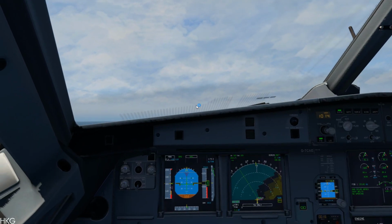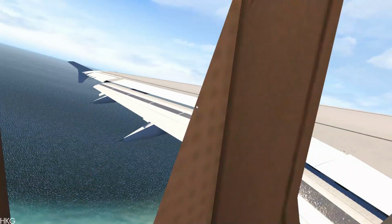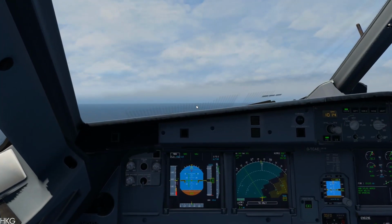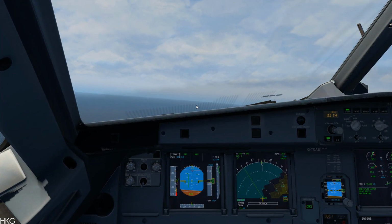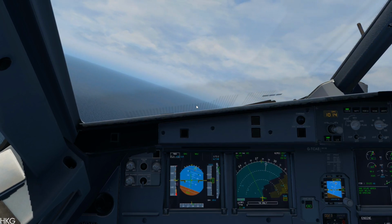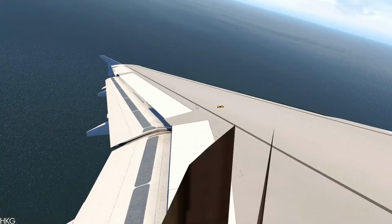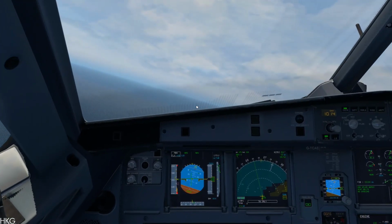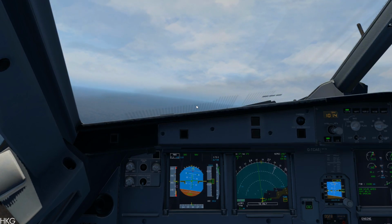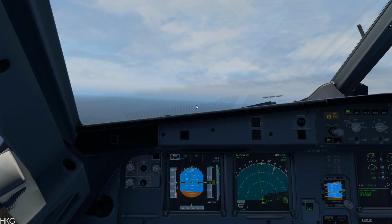Oops. Let's hold the pitch. Maintaining pitch for speed at the moment. Climb away. Left hand turn out. Nice. That. Gorgeous. Back to the centre. Oop, apparently not. The fact that it's going mental.